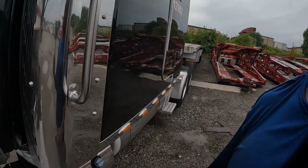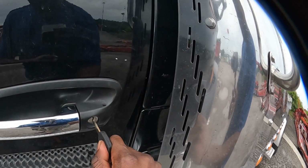Just waiting right now. Just got done doing the pre-trips, logging in right now. And I wanted to show you guys something weird. I've only got one key for this new truck that I got. There's no spares right now. Let's try it out here.